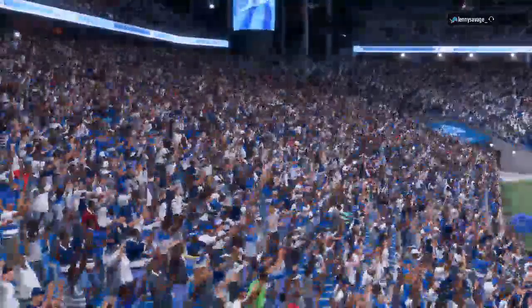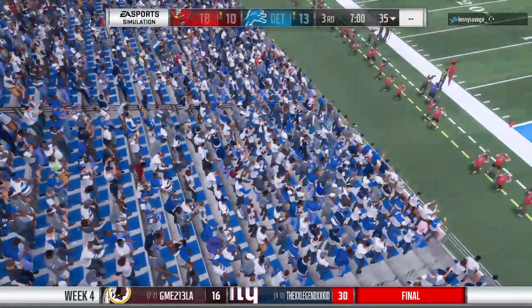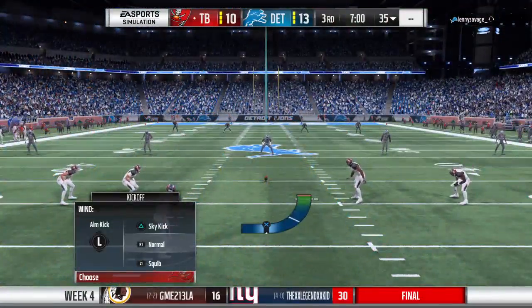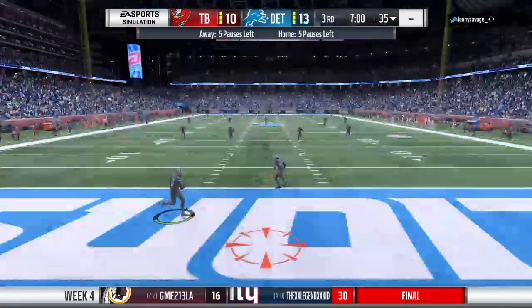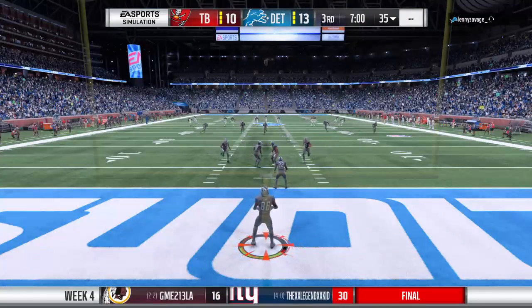So all right, folks, eager to get back to this Week 4 matchup. Both teams appear ready for the fight ahead, and we resume action here in quarter number 3.